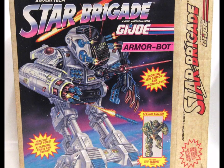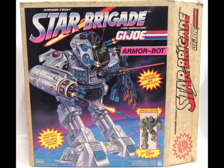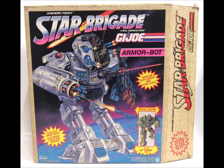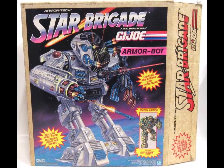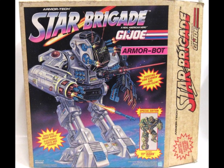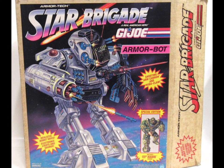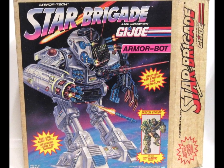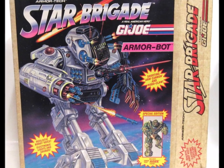Number 4. A giant robot. Specifically, I'm talking about the Star Brigade armor bot. Now I know what you're thinking. But Timur, you handsome fellow, you said you couldn't estimate the cost of something that doesn't exist in the real world, like the mobile command center. And yes, that's true, we don't have any giant robots, yet, so I wouldn't be able to figure out how much it would cost. But do you know who could figure it out?